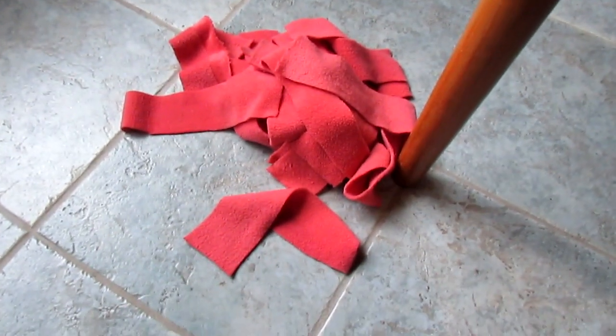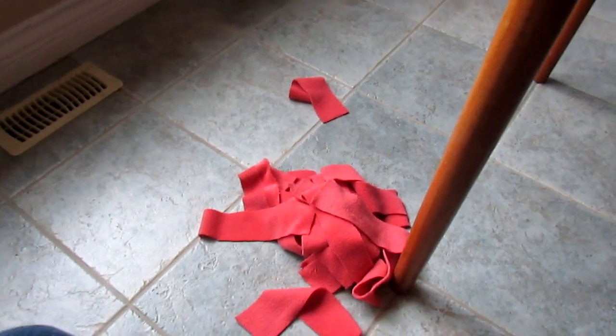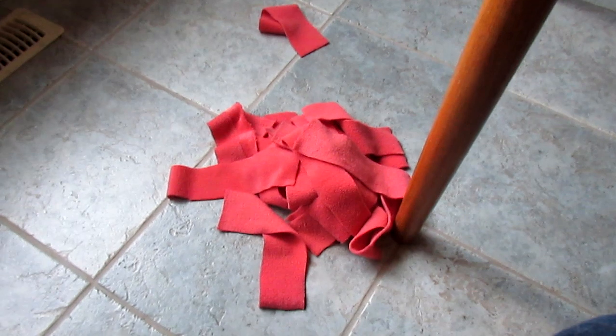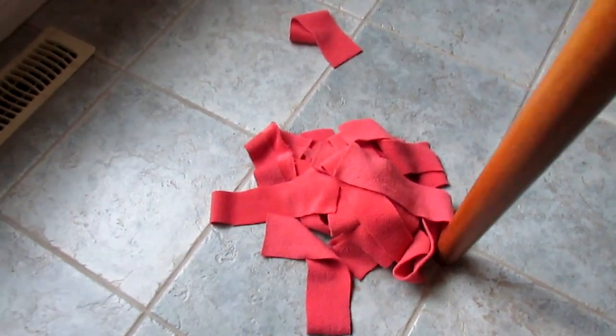So I'm just cutting up some strips of old fleece for my Hedgehog. This is basically just his fleece blanket. It's extremely gross and I don't trust that it's fully clean, even after washing it and drying it.